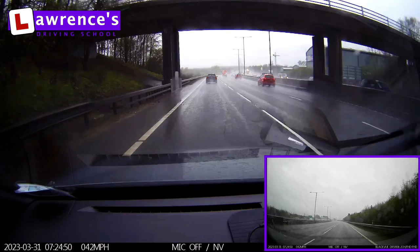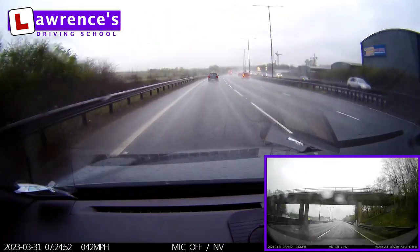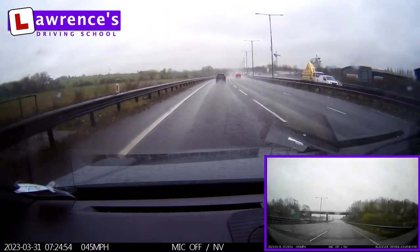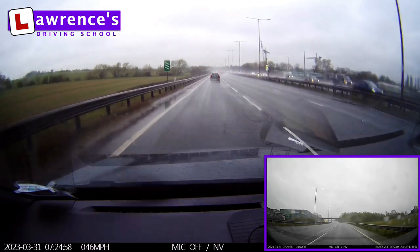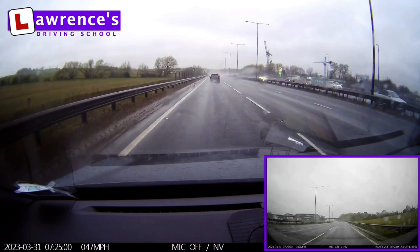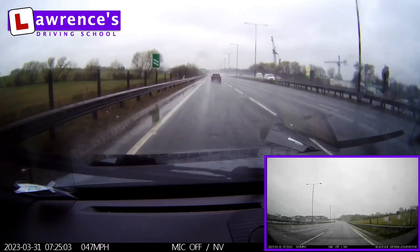And the examiner is wishing for the candidate to overtake this vehicle, particularly because the lane next door, the overtaking lane, is actually free and clear at the moment. So let's see what happens.